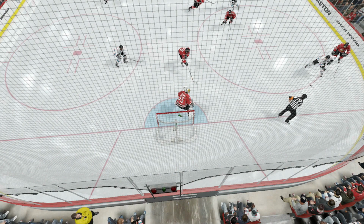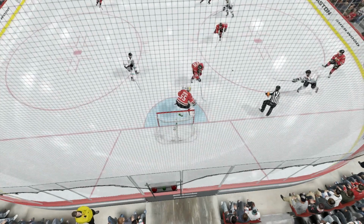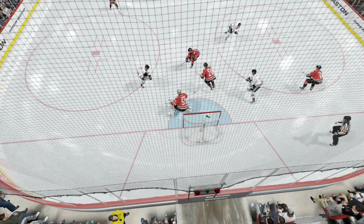We need to get to the other side of the crease in one move. So the best option in this case is a butterfly push. So Matata, butterfly push, and there we go. Nice, easy save. So Hakuna Matata slides over. I hope that helps, and enjoy the rest of the video.